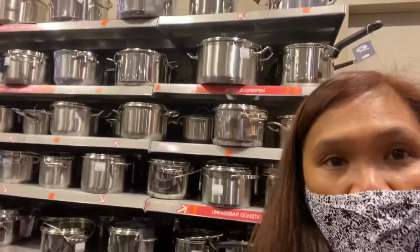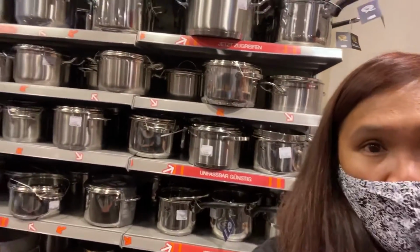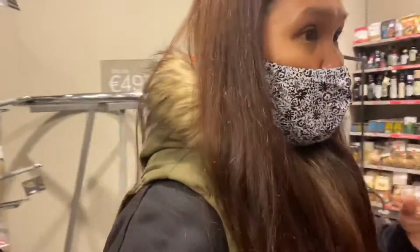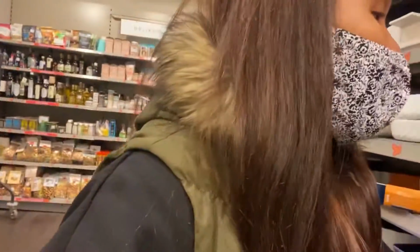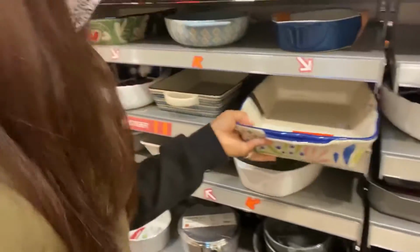O, dito rin, may mga kaserola. Magaganda yung kaserola nila. Sari-saring kaserola. At bibilhin ko to. Ay, nasaan na ba yung bibilhin ko? Eto, kasi sale sila oh. Sale sila. So, bibilhin ko yan.